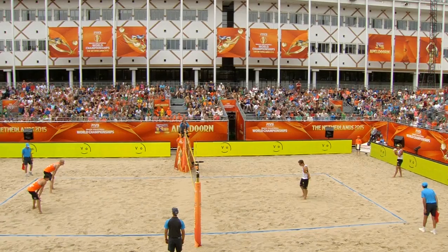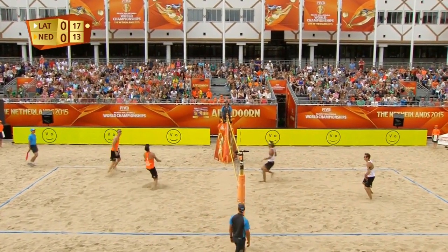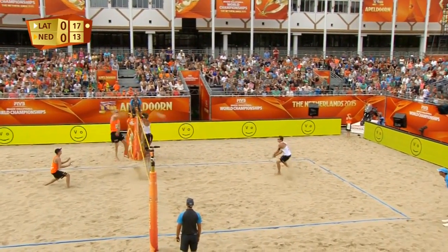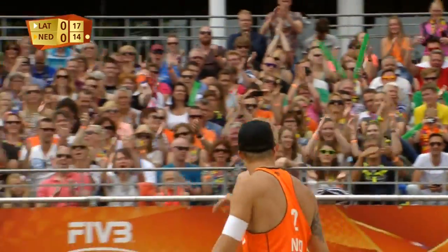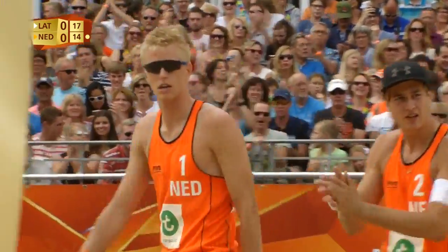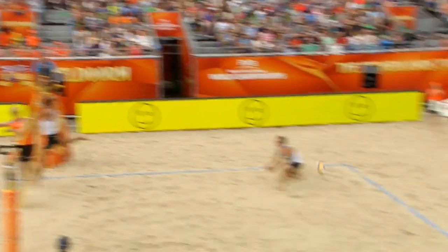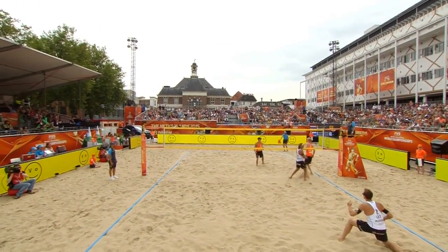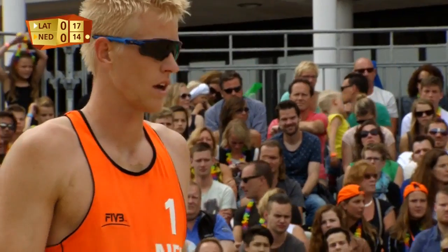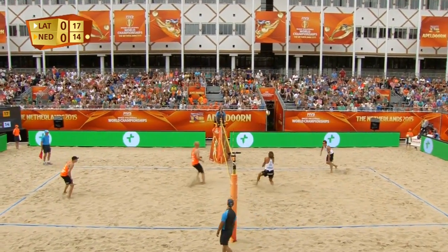Okay, here we go. Samoilovs has got the ball. 17-13. Yeah, well, you see, again, I don't know why he targeted Van Dorsten on that occasion. Because Van Dorsten knows that he's got a more than 50% chance of killing it. So you'd think the serve would go and target the other side, Van der Velde, but it hasn't happened. That's not very clever.